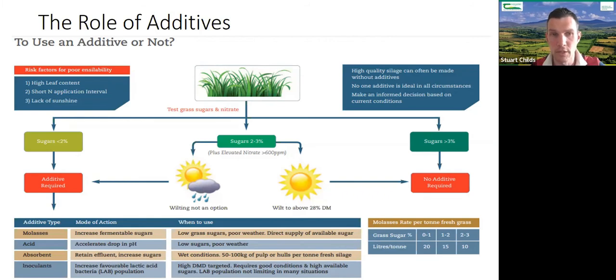If you've got poor weather conditions, so a lack of sunshine, and if you have high levels of N. So that's the question that was asked in terms of grass sugar levels and nitrates. So if we have good levels of sugar in our grass, we actually can supersede or overcome the issue that might be there with nitrate.